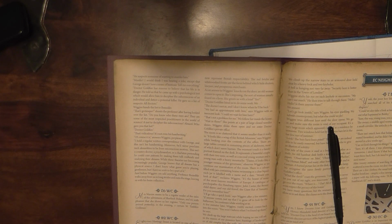It looks like a wing of the British Museum, says Wiggins while looking over the contents of the office. There are large tables covered in remaining pieces of skeletons, most of which don't seem human. The warmest touch is a family portrait framed on the desk. It represents a beautiful couple with their 2 sons, as well as a second young woman and a young man with a heavy moustache. Damn, it looks like a younger version of the governess, observes Wiggins as we continue our examination of the room. There is a cabinet filled with jars containing brains, again swimming in clear liquid. Each jar is labelled with a name and date.